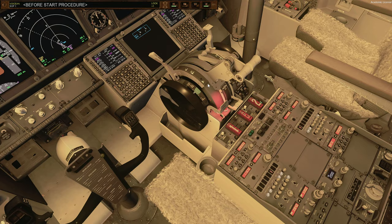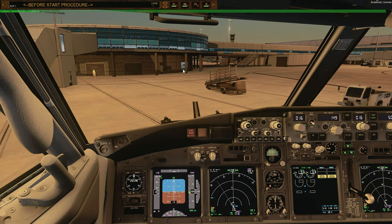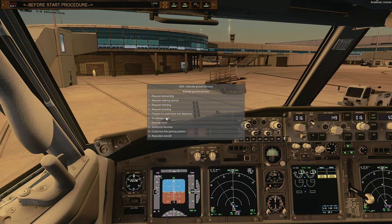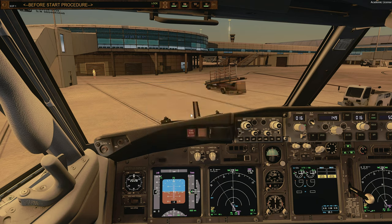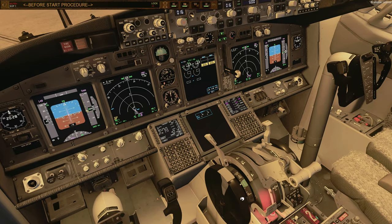Can we pressurize the hydraulics? Roger, you're okay to pressurize the hydraulics before the start procedure. Check. Set a trim of 5.1. Hello, Captain. We are ready for pushback. Here we go.